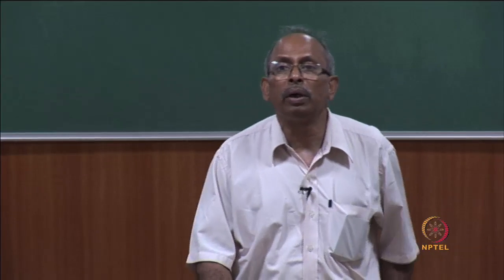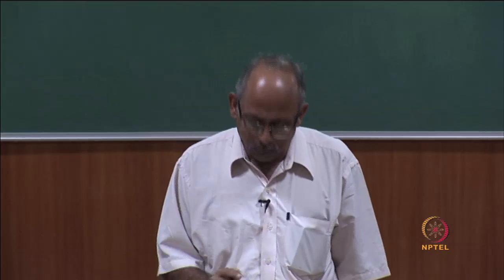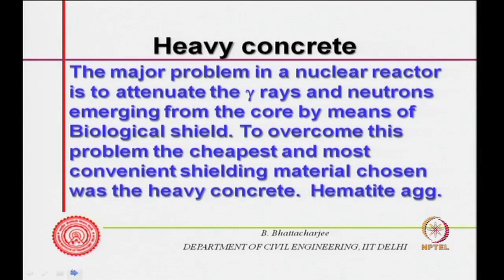Let us look at a new concrete called heavy concrete, used for radiation shield. The major problem in a nuclear reactor is to attenuate the gamma rays and neutrons emerging from the core by means of a biological shield. So you do not want gamma rays and neutrons going out. This is overcome. The cheapest and most convenient material chosen is heavy concrete.